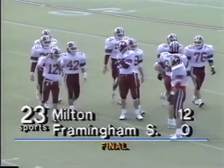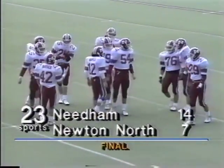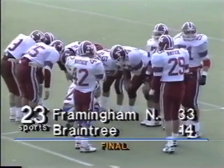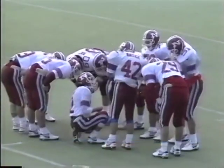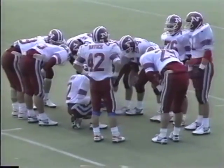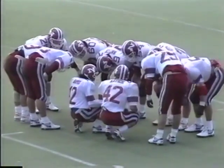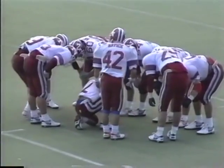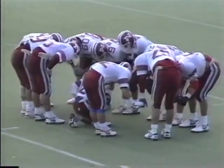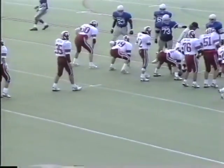And our ticker from other action: Milton 12-0 over Framingham South. Needham, a winner over Newton North, 14-7. Framingham North, big over Braintree, 33-14. Of course, Newton North will be the Brookline High School holiday finale. And Walpole and Norwood are in action today. And Wellesley and Dedham also in action today for the entire Bay State League schedule. We will be giving awards, trophies to our Cablevision defensive and offensive players of the year for the Brookline High School Indians directly after the game, so please stay with us.